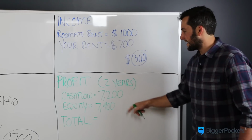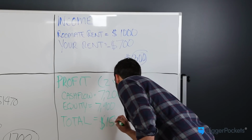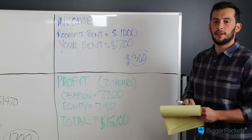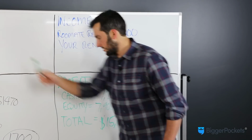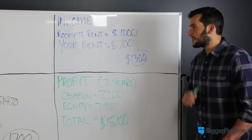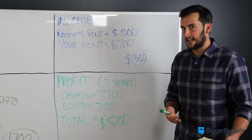So if you add that together, that's $15,100. So that would be your total profit for 2 years, which is an incredible deal. You're putting a little bit over $8,000 down, and in 2 years you're getting $15,000 back, which is an incredible return on your investment. So I hope this is a good example.